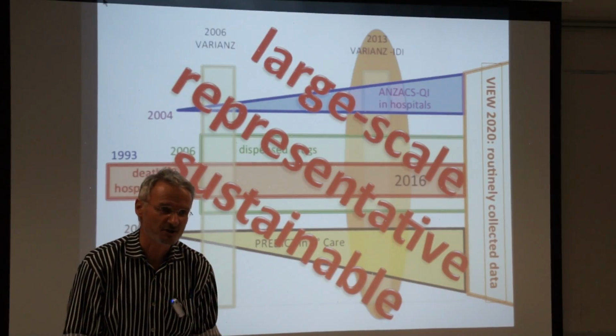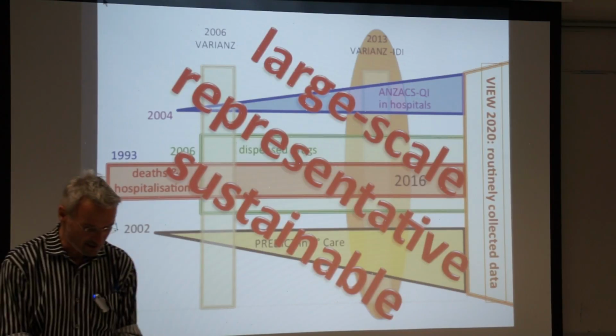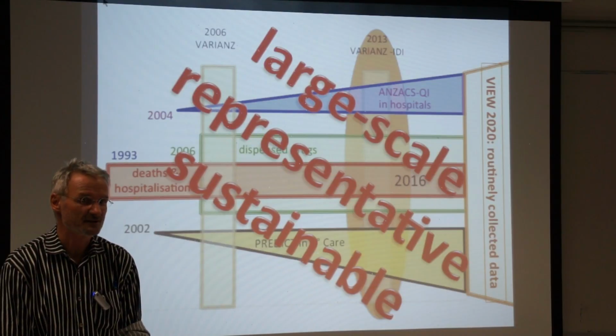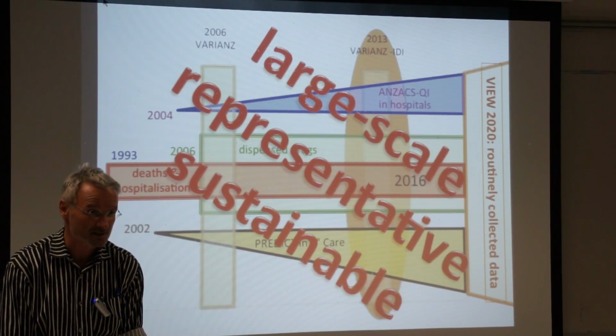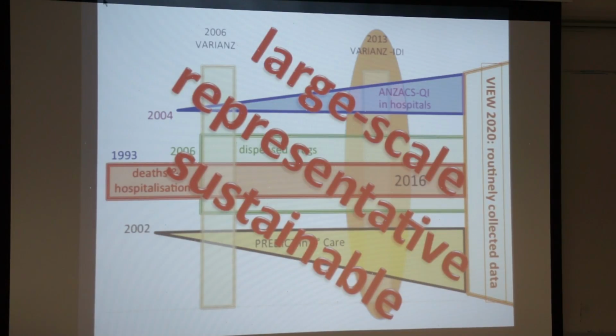Good timing for that question, because what we decided early on was, let's get the infrastructure in place. Let's demonstrate that we can do this without any threats to privacy, and so let's get it set up, and then let's start talking genetics. So the timing is right. It's how you get that data.